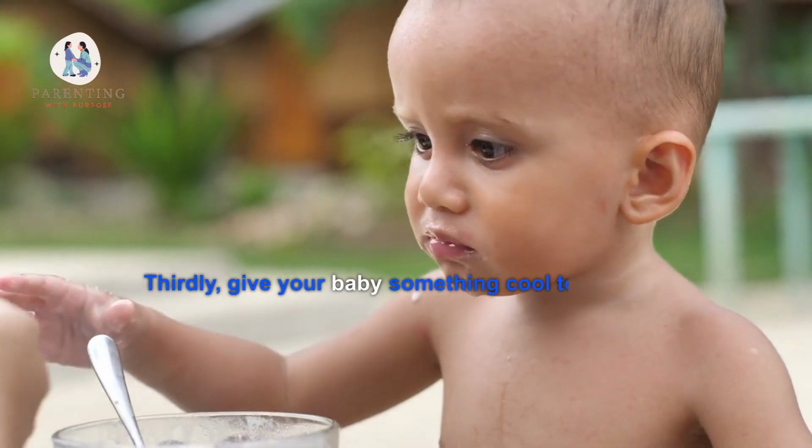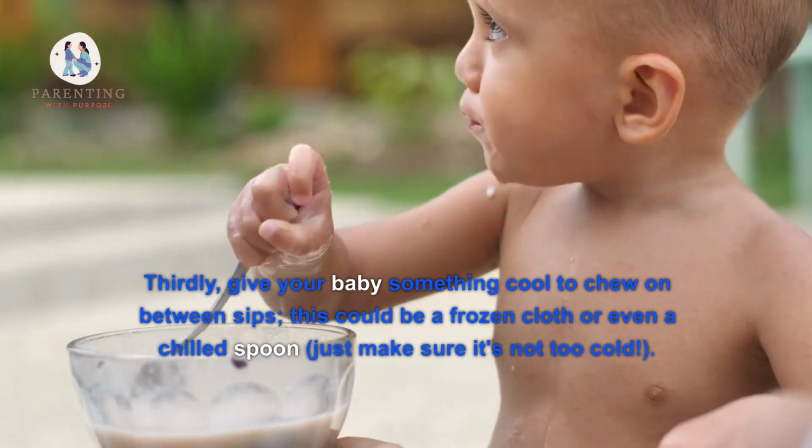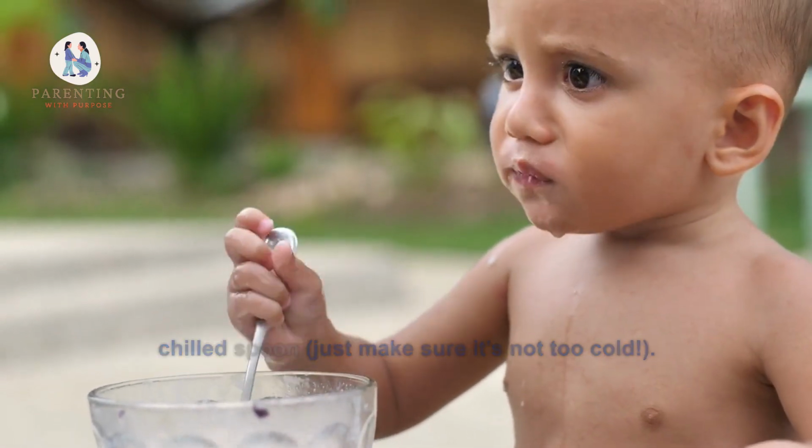Thirdly, give your baby something cool to chew on between sips. This could be a frozen cloth or even a chilled spoon. Just make sure it's not too cold.